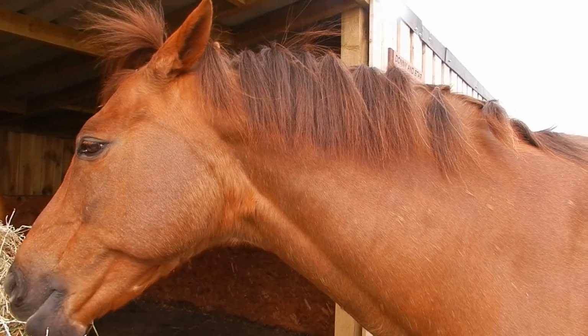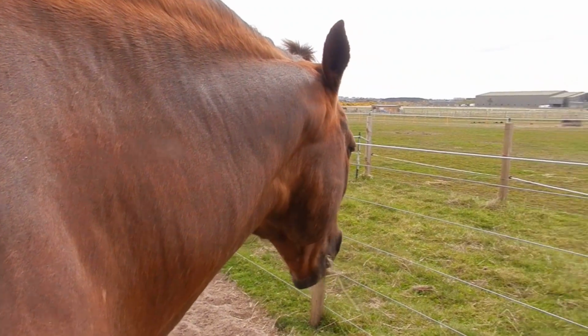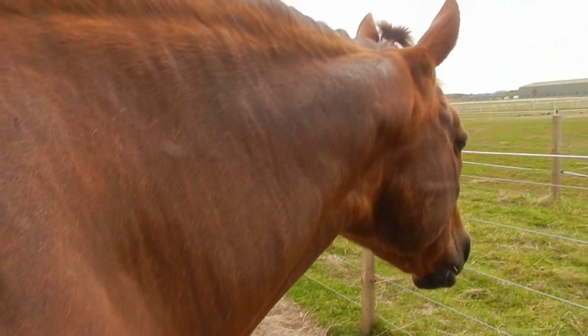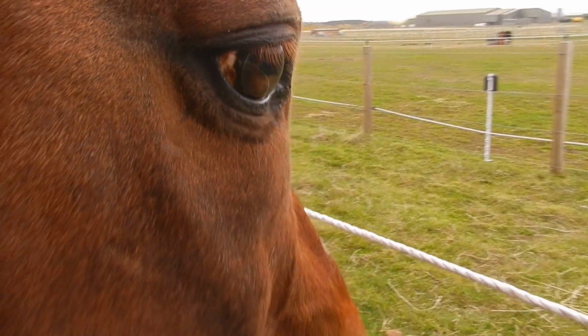So I've just finished separating Donnie's mane, and I don't think he's very impressed. But I think I'm just going to leave him here now and go down and do Lola, because Steph is here now, and then I'll come back up and do the rest of his mane, and also give him a brush and oil his feet and everything.